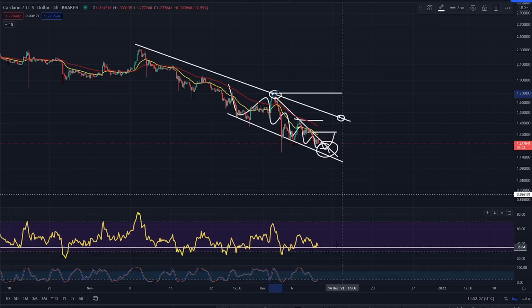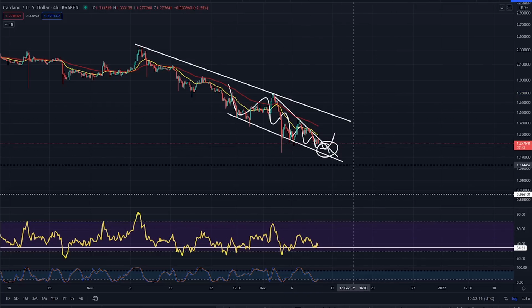And don't forget that the RSI is actually in the floor on the weekly, so we're looking for that bounce, we're looking for that break, aren't we? You know, so I do think it's coming, and the capitulation will be over, and at that point Cardano will start to come back up the stairs.